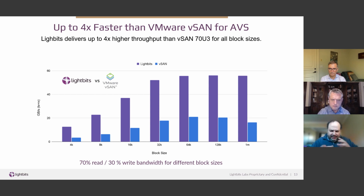And before I get into the numbers, I just want to mention that VMware also has a lot of tools to migrate between different storage options, what's called storage vMotion. So if you are running a workload in an alternative like vSAN and you see that you need more performance, you can vMotion to Lightbits. You don't need to reconfigure the virtual machine. You don't need to stop the workload. Everything is happening on the fly. Just the storage moves from one option to the other, and you get more performance and even more capacity.